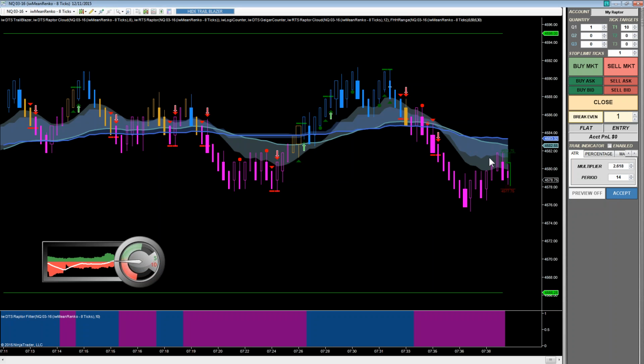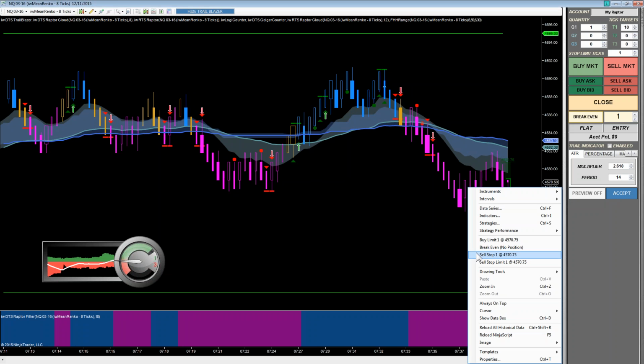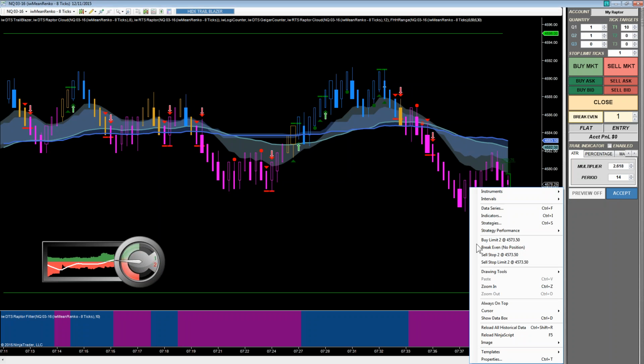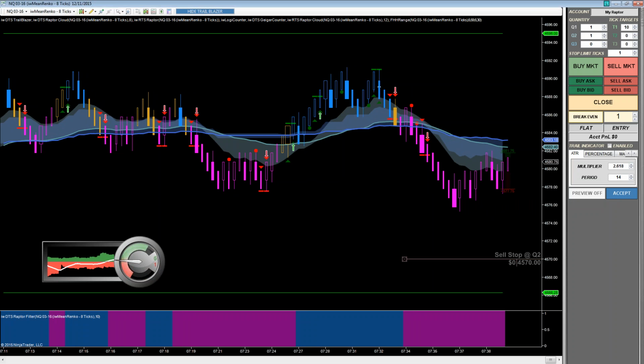So here we are. Looks like we're gaining some support from the cloud. We should be generating a signal here shortly. And what you can do is you can place your order. And actually what I'm going to do is this. I'm going to leave my order away and then I'll pull it in as the signal prints, if it prints.